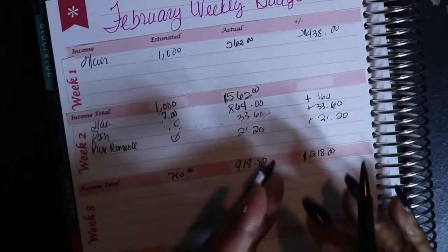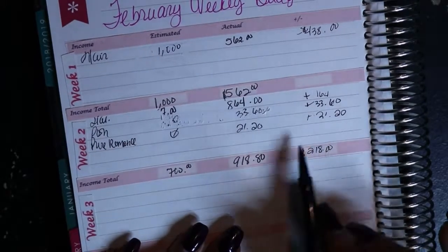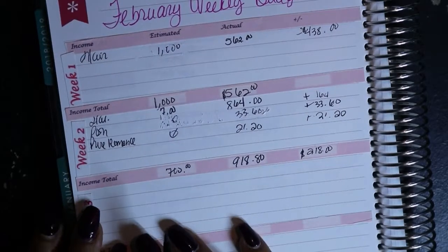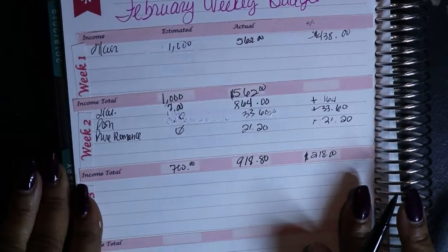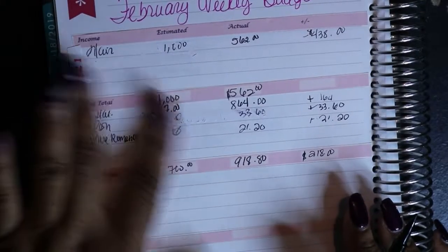So what this is doing is helping me to see basically what could be saved. So all of that really could have been saved. I basically should have had $218 saved. So that's pretty much it as far as budgeting money. While we're at it, let me see my time at 13:09. So that was pretty much this week's budget.